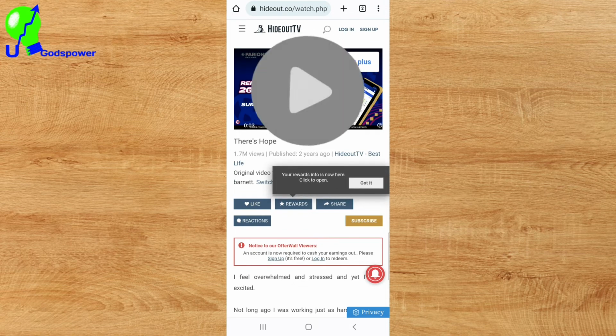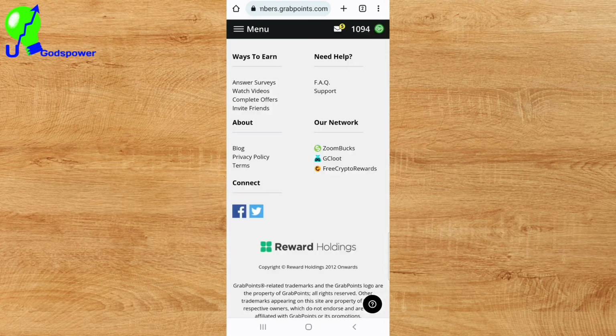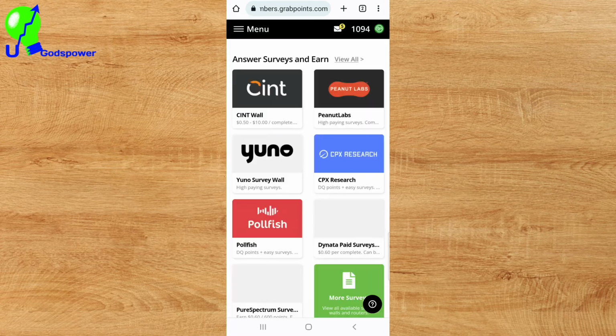So let us go back to our Grabpoint account. So now we are back on our Grabpoint account. It works in the same way with this website that is called Lootable. If I click on Lootable, it will show up the same thing. So those are the 3 ways that you can use to make money with this website that is called Grabpoint. So you know everything about how you can make money with this website.